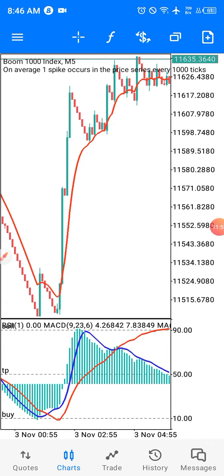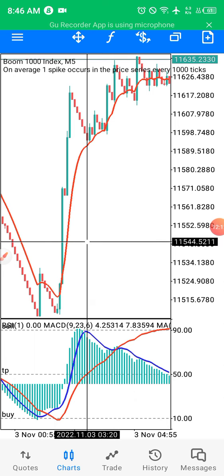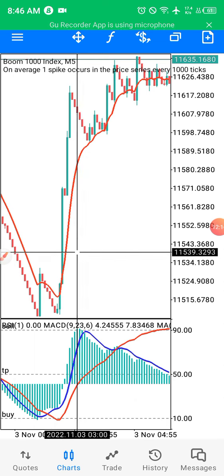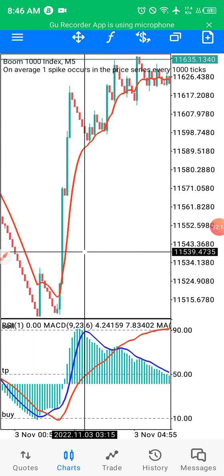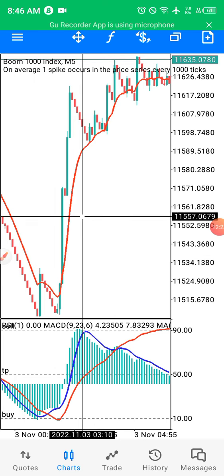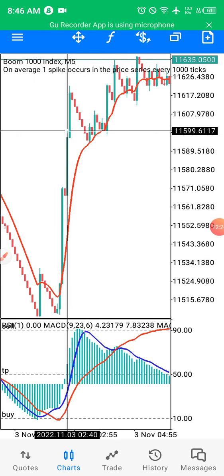So if you want to take profit, you can allow the market to go until this red line, this moving average, hits the TP1, your TP. Okay, so you can see this was the point that we hit the TP. Okay, this was the point. So if you trace it down, you discover it was at this last spike.